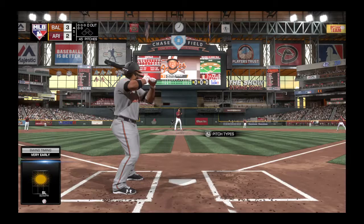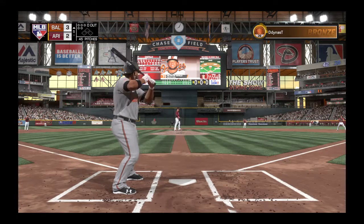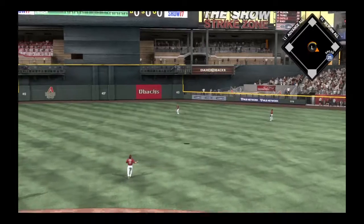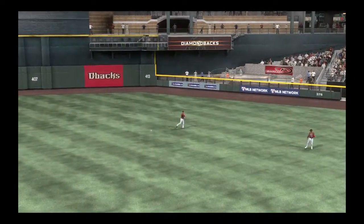Digging in for his second at bat, Wellington Castillo. He's in to get things going here in inning number 5. Castillo. Pitch swung on and hit in the air. There now is Pollock, and he's got it for the first out.